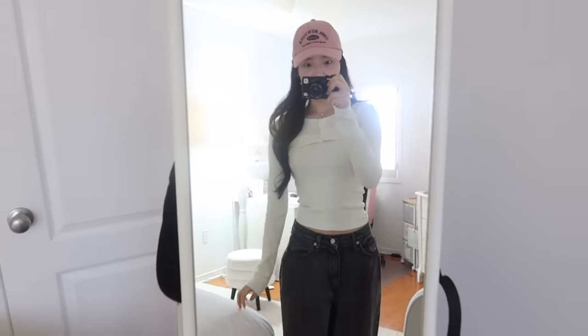This is my outfit for today. This top is so cute. It's a set. It's this tank top and this long sleeve. My whole outfit is from Lukin.